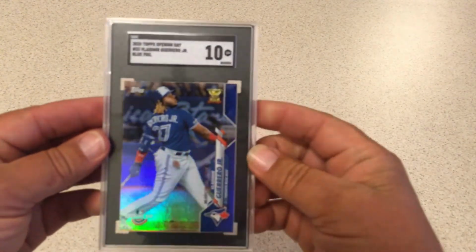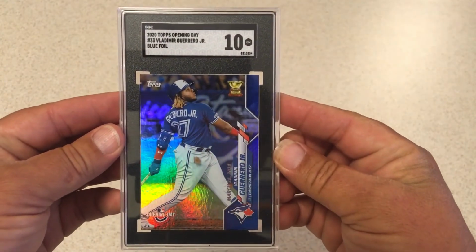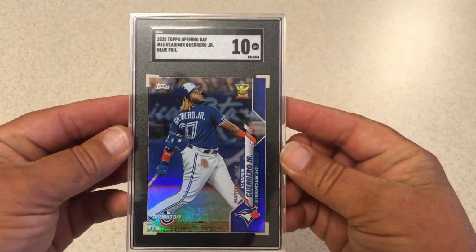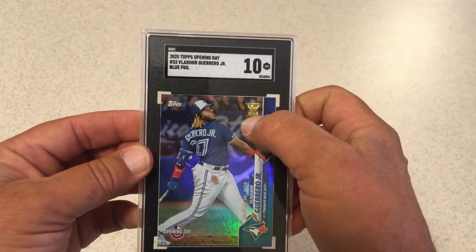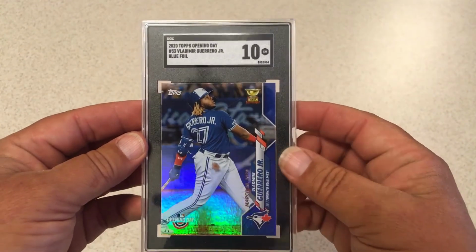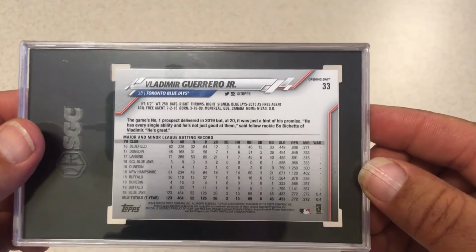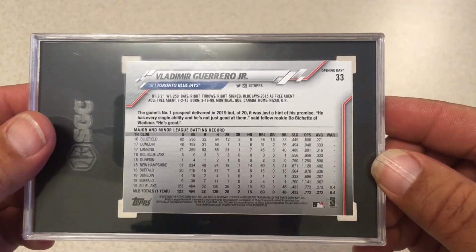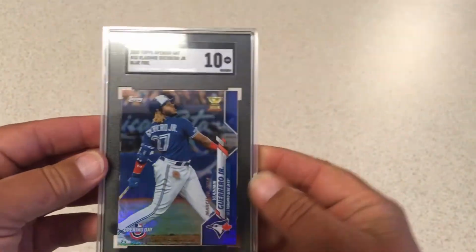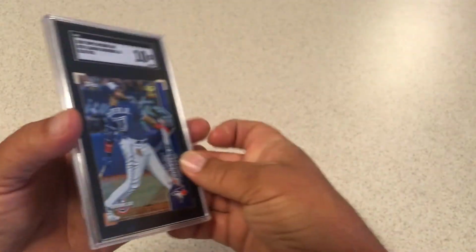Last one of the baseball here. 2020 Topps Opening Day. I actually pulled this one out of a pack myself a few months ago. Vlad Guerrero Jr. This is the blue foil card, the Rookie Cup, second year. And I thought this card was super nice when I pulled it out, and SGC thought it was super nice as well. They gave it a gem 10. Really excited about the gem 10 on it. Just a rare card, not a whole lot of them graded, so cool card.